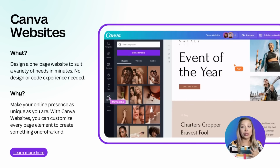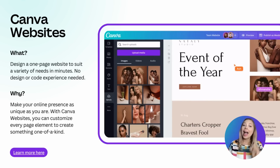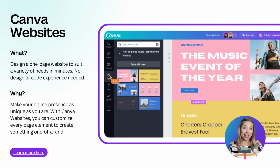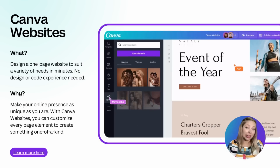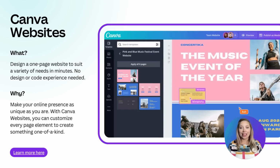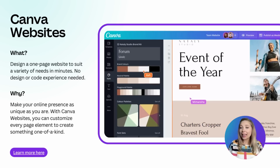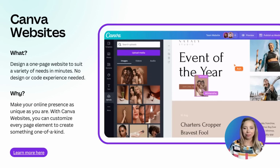So you're welcome to use it regardless of if you're on a free or a paid plan. However, there are some benefits to pro and team users. For instance, you have more flexibility of which elements you can use from the Canva library. Also, paid users have access to insights. So see how many people are visiting your website and how frequently and what links they're clicking with insights.